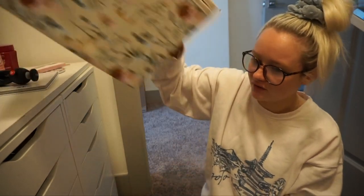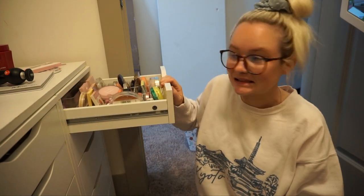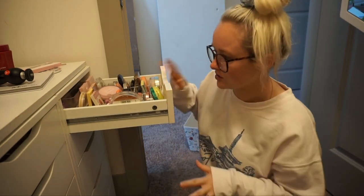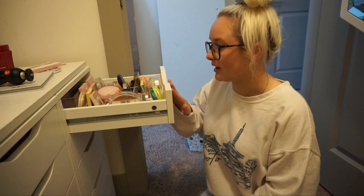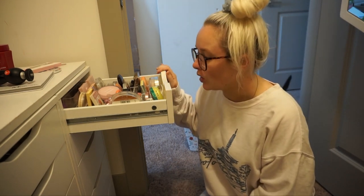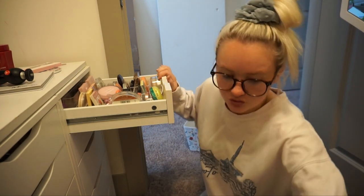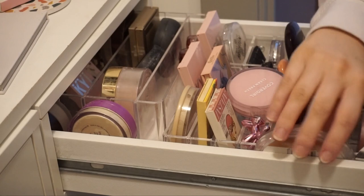Alrighty, hello everyone. It's a new day today, and we're doing the other side of this drawer. This is a lot more makeup, and this drawer right here specifically is more like I use a lot of this, so I think I'll have a much harder time with this set of drawers. So let's just go through all of these.